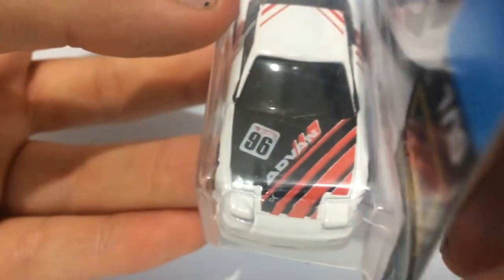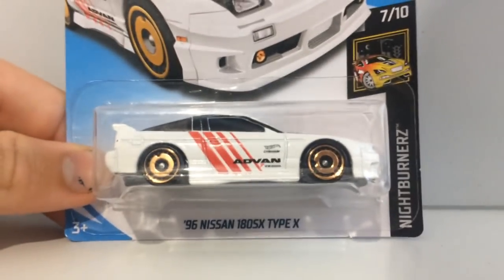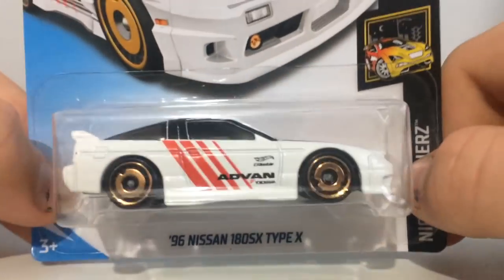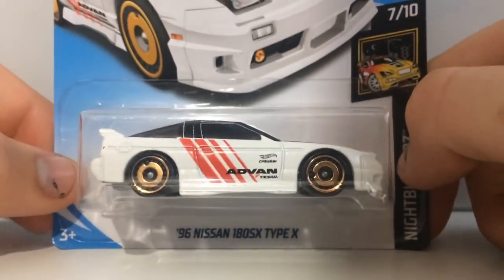We can have a look at the hood there. We see 96 and the Advan stripes in white. I'm fairly sure this same tampo scheme came out in black. I'm not 100% sure, but if they did release a black one, which I can't remember off the top of my head, then I definitely prefer that to this white color, but this is still pretty cool.